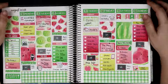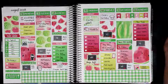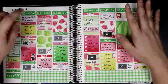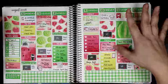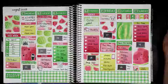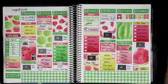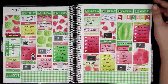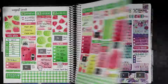Pink Popsicle Studio, her watermelon kit. Didn't really do a whole lot this week. We played some board games. We saw Christopher Robin. My husband loves Tigger and Roo and all them, so we went to see that. I had a mom-son date and saw The Meg with Jared. My youngest was too scared to see it. It wasn't a scary movie, but I kept jumping, and I think that bothered Jared more than anything. So I don't know that he really wants to have another mom-son date at the movies with me. But that's it for this week.